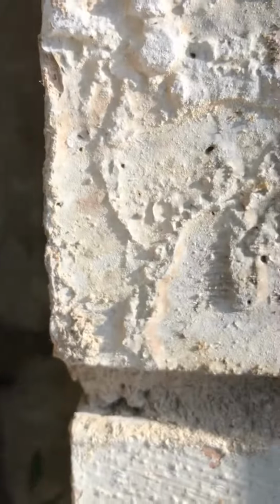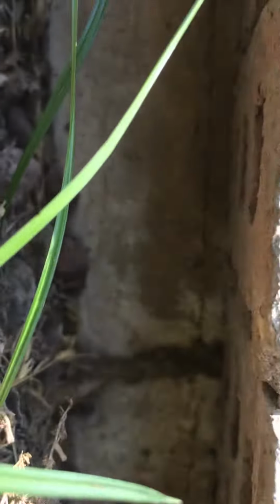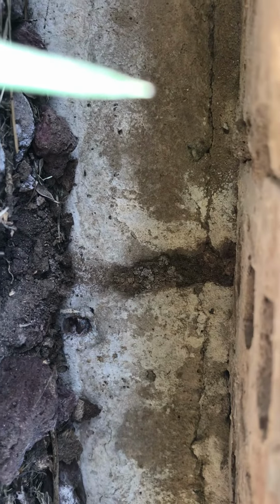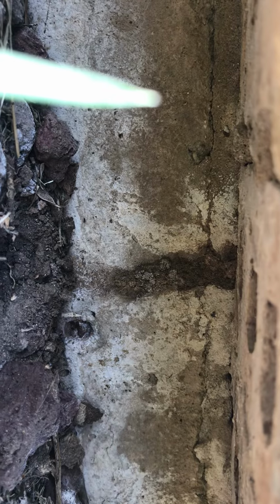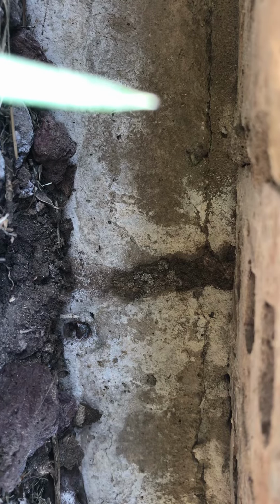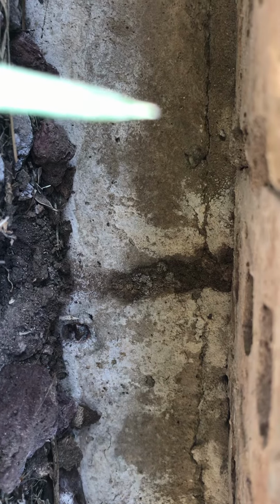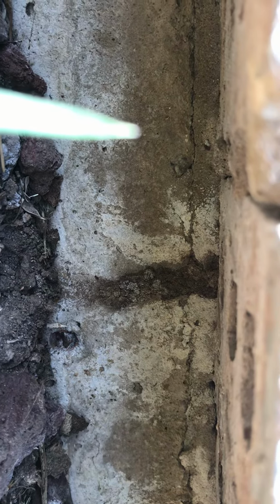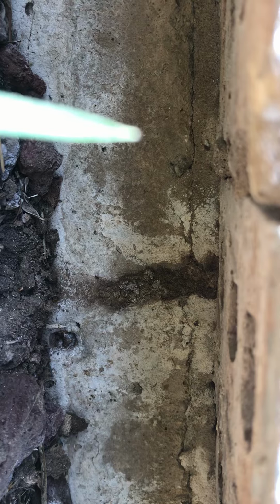Try to get a decent viewpoint of it. Bear with me. All right, here we go. Let's see what we got creeping around here. See if we can see any termites walking up and down. You break the mud tube open, wait a couple seconds, you should see something start walking down or walking up.